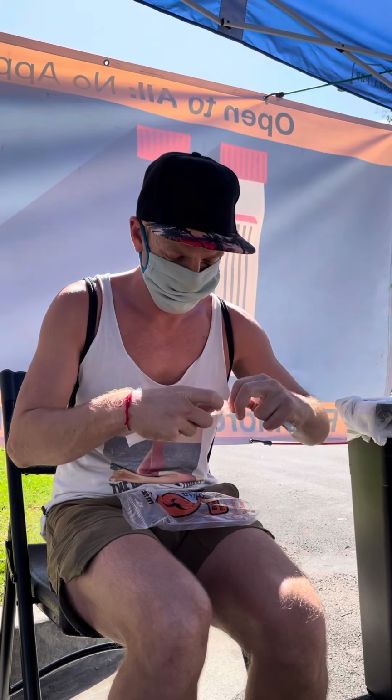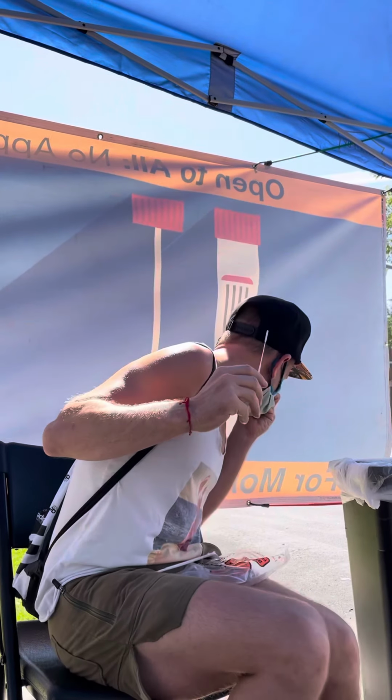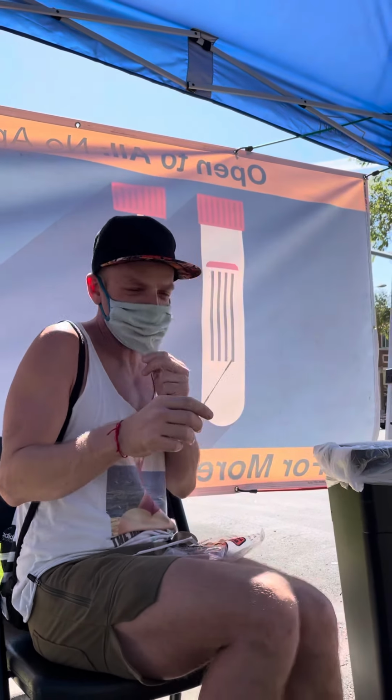So the paper will peel apart like a Band-Aid. Okay. Oh my gosh. And then this is where I go all ancient Egypt and scramble my brains. Scramble your brains. About an inch in 10 seconds. 10, 9, 8, 7, 6, 5, 4, 3, 2, 1. Excuse me. Oh my gosh, I barely made it to the clock.